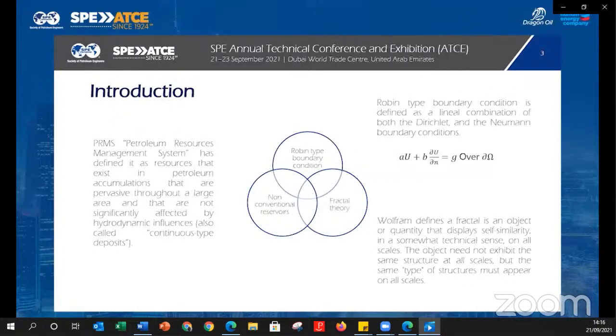For me, there are three main ideas in this paper. First of all, non-conventional reservoirs. PMRS defines non-conventional as large accumulations of fluid that is barely affected by hydrodynamics, meaning that the fluid has not experienced migration itself, leading to no permeability in the reservoir.